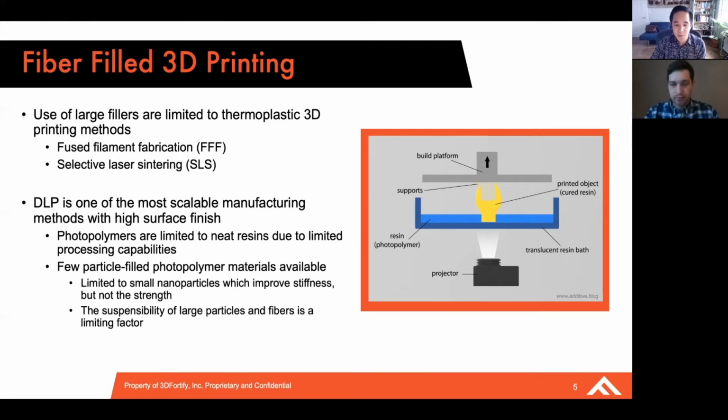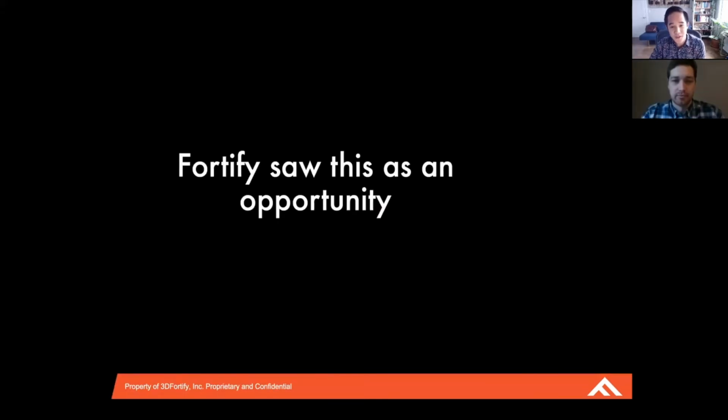However, most photopolymers used on DLP platforms are limited to neat or unfilled systems due to the limited processing capabilities of commercial DLP printers. Because photopolymer feedstock is liquid at room temperature, sedimentation of filler material has precluded the use and development of fiber-filled photopolymers. And the filled materials that are available are all nanoparticle filled systems, which only improve stiffness, but not necessarily strength or other properties. So what others saw as a challenge, we saw as an opportunity to innovate.